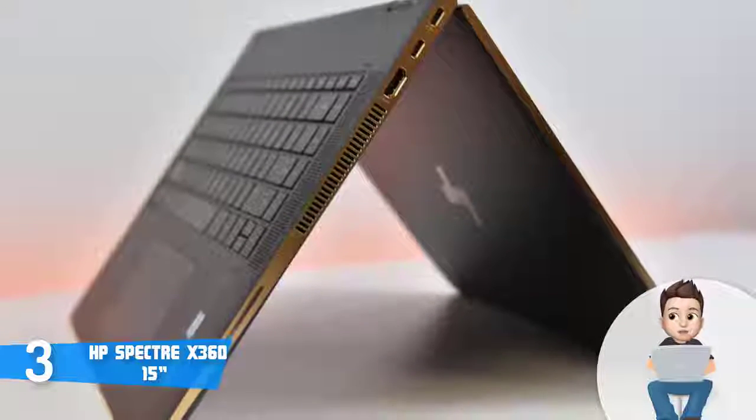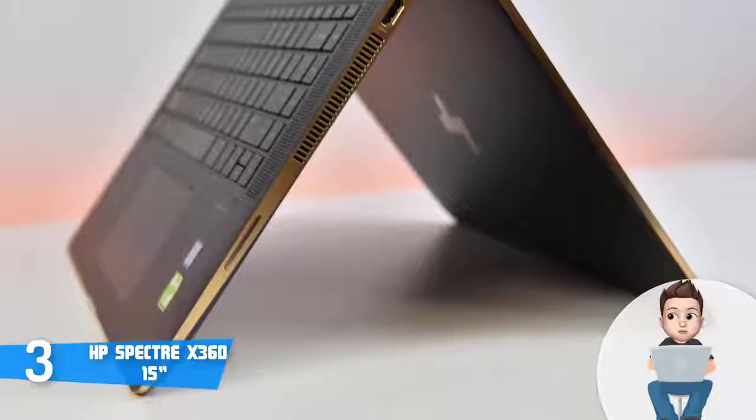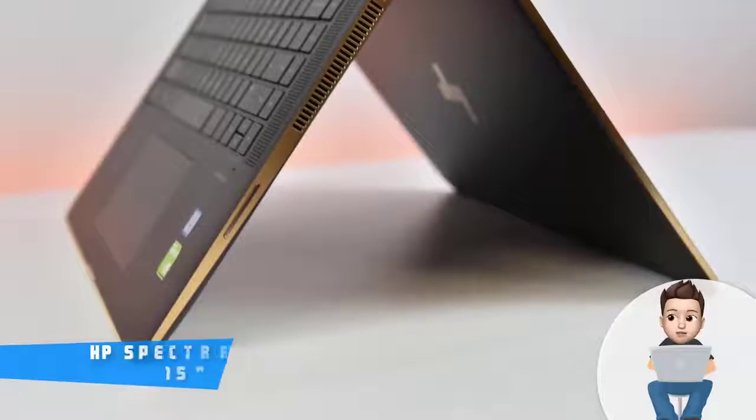To conclude, the HP Spectre X360 is worthy of considering because it looks as good as it performs, and you will never regret your decision if you ever decide to purchase it.